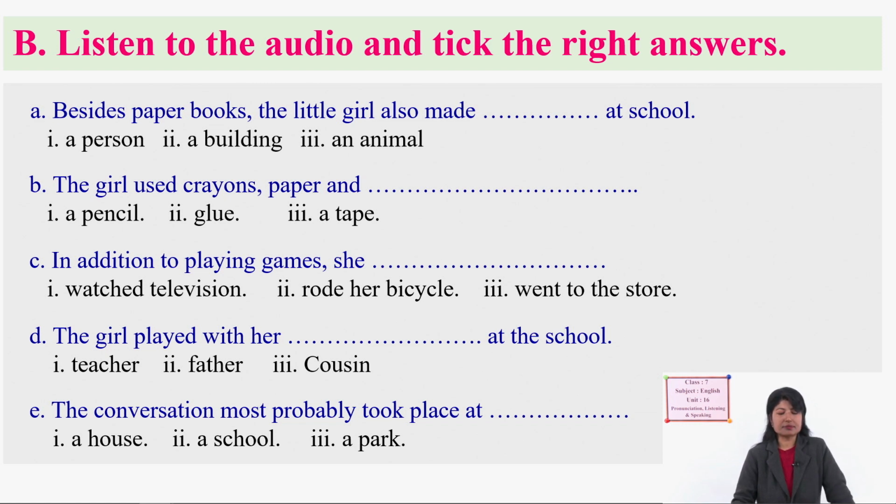Okay, here are the questions. Number A, besides paper, books, what else did the girl make at school? Number B, the girl used crayons, paper, and what? A pencil, glue, or tape. What did she require to make that? Number C, in addition to playing games, what did she do: watched television, rode on her bicycle, went to the store? What is the right activity? What is the activity she did except this?